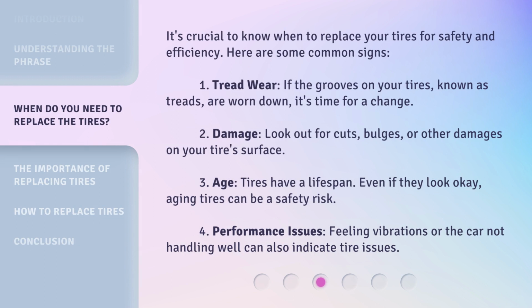It's crucial to know when to replace your tires for safety and efficiency. Here are some common signs. 1. Tread wear. If the grooves on your tires, known as treads, are worn down, it's time for a change. 2. Damage. Look out for cuts, bulges, or other damages on your tire's surface. 3. Age. Tires have a lifespan. Even if they look okay, aging tires can be a safety risk. 4. Performance issues. Feeling vibrations or the car not handling well can also indicate tire issues.